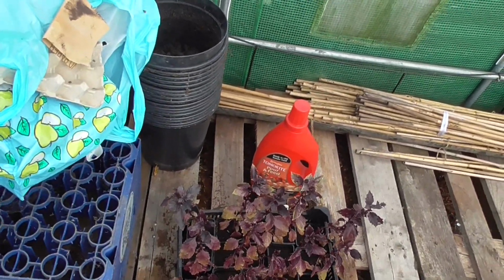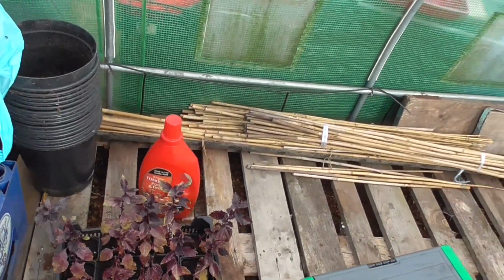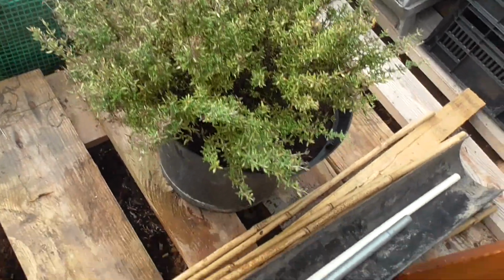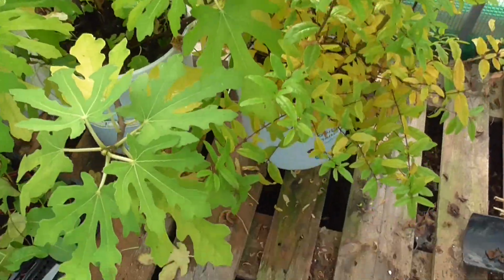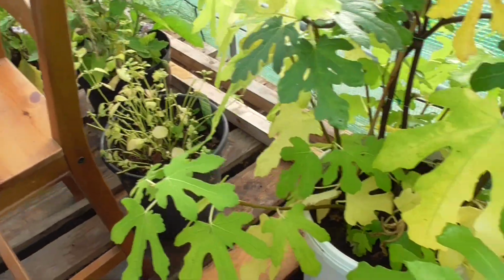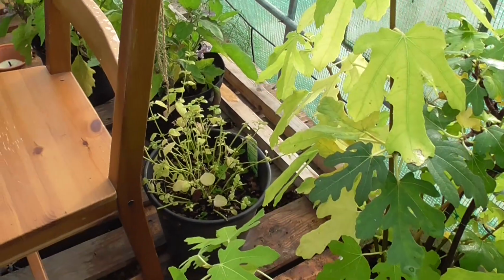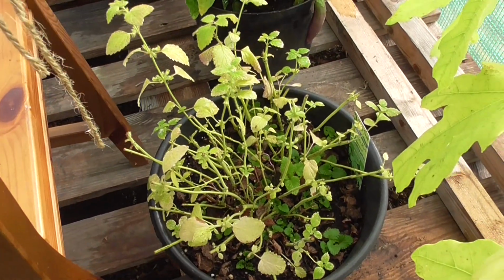The red basil, it's planted on or it's gone. And more red basil. After nearly killing the thyme, it's actually looking really good now and really healthy. Pomegranate bush, end of the year, leaves are turning, and a couple of fig trees in the same state, yellow leaves. I don't know if you're interested, but the peppermint that I cut back, I haven't actually killed, which is good.